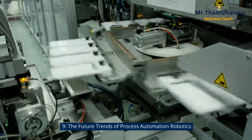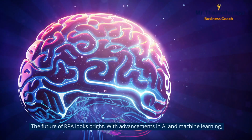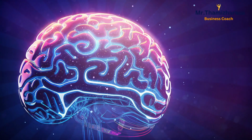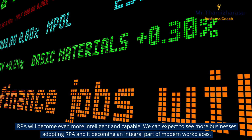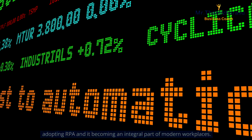9. The future trends of process automation robotics. The future of RPA looks bright. With advancements in AI and machine learning, RPA will become even more intelligent and capable. We can expect to see more businesses adopting RPA and it becoming an integral part of modern workplaces.